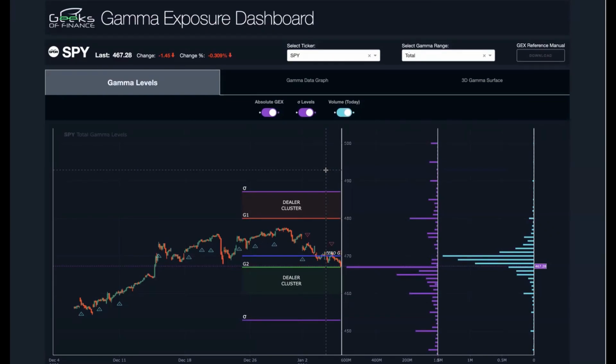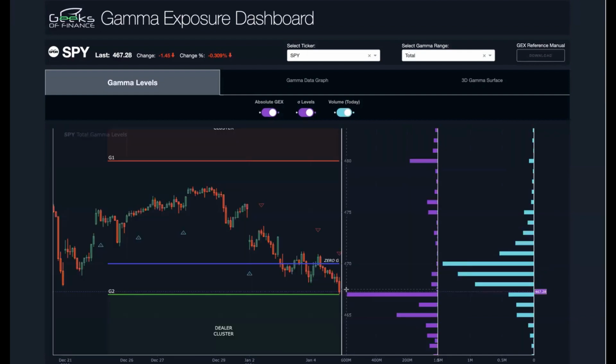We just wanted to talk about this critical juncture that the market seems to be at right now. We're looking here at the SPY on our gamma exposure dashboard. We've been highlighting this in Discord, the 470, 4700 levels on SPY and SPX. We breached that on the SPY. We're basically closing 467.28 today, which is currently the largest gamma concentration right at the top of our dealer cluster here at the G2 level. So this is a significant area that, if breached, could see significant downside ahead.